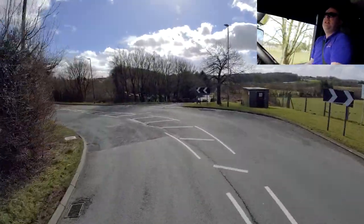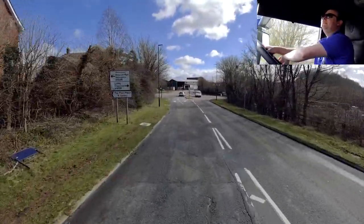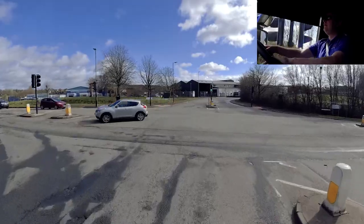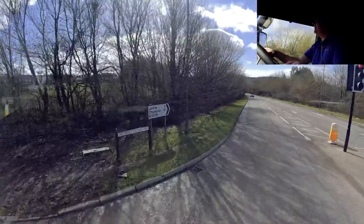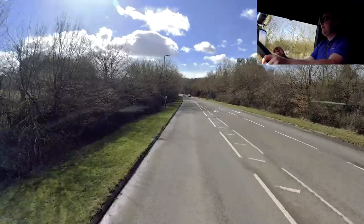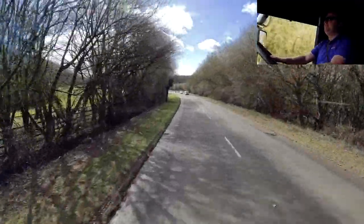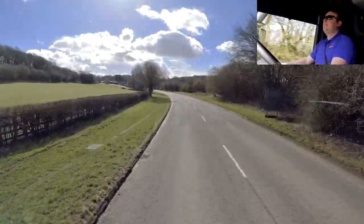Now, turn left, then turn right in 80 yards. But this is such a lovely truck to drive. It's an utter dream. That's the auto hill descent kicking in there. Should we clear the island, which we have. And we're all good. Made our turn. We're going to put it into hill mode because we're going to need it along this route.